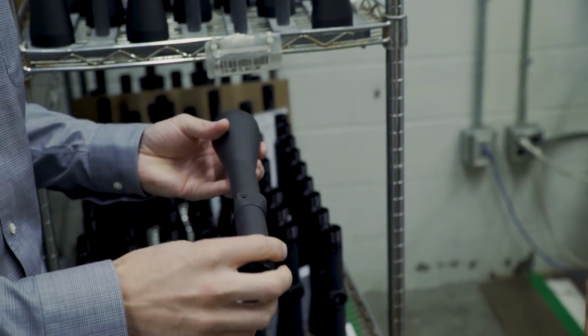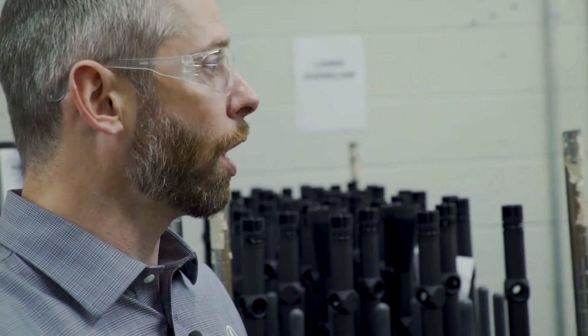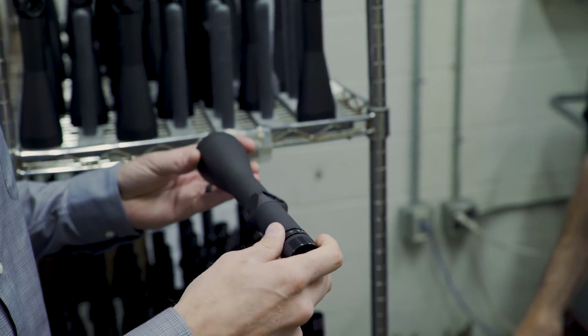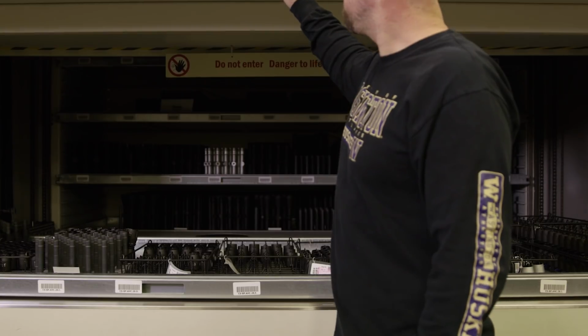We need to put things like serial numbers and model numbers and all that on there, and we do that just right in here in our laser room. So we take these main tubes, then they can be tracked easier, and they become a real product at that point, right? They're serialized, and away we go. And what scope is this? It's a big scope. That is a VX3i, 6.5 to 20, 8.5 to 25. Nice.